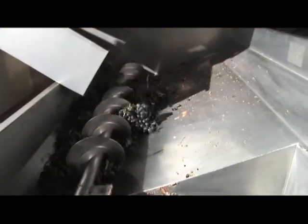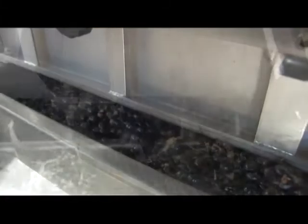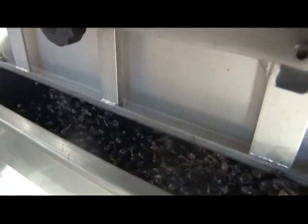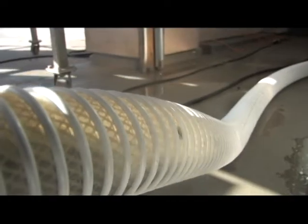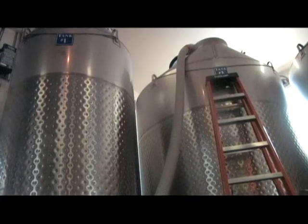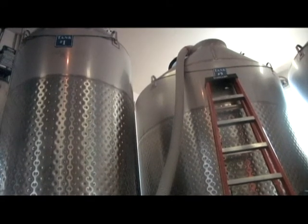Red grapes go into a piece of equipment called a crusher and a destemmer. Through a series of augers, the grapes are separated from their stems and the remaining whole berries are crushed. Crushed berries, skins, and seeds are then dumped into fermentation tanks. The fermentation tanks enable us to make the wine.